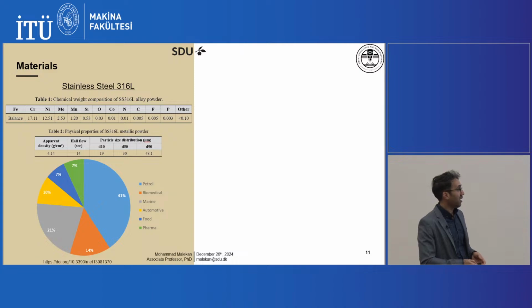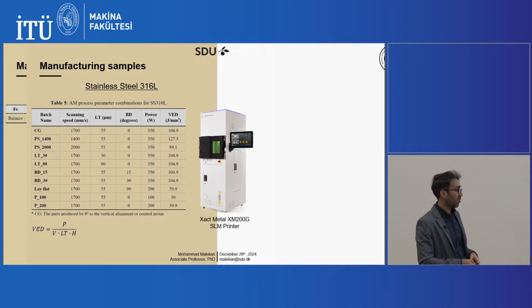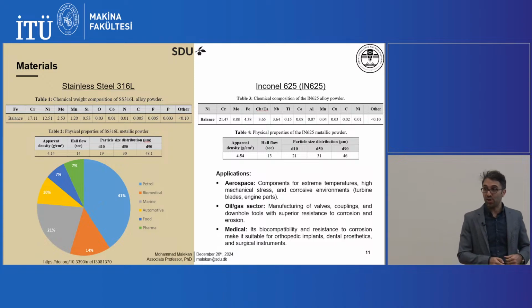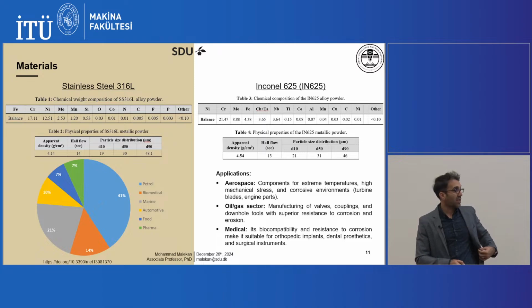And the other alloy that we used was Inconel 625. It has a different application, though some applications are similar. For example, in the case of medical, we see it here as well, but mostly in aerospace because of the corrosion resistance. For example, in turbines they use Inconel nickel-based alloys. So we evaluated that one as well.